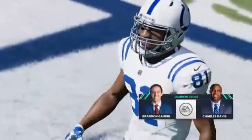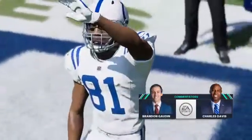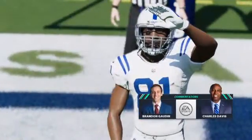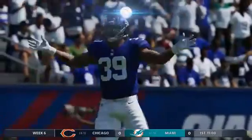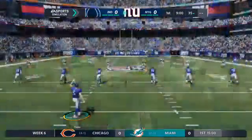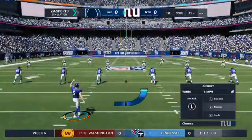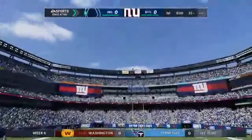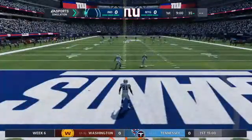Alongside my partner, Charles Davis, I'm Brandon Gaudin. And, Charles, you take a look at this Giants ball club. They were winners last time out, so they'll be looking to make it 2 in a row. What I enjoyed when I watched their game tape and their victory last week is they put it together in every phase. Good offense, good defense, and some key plays on special teams. Let's see if they can get that second win in a row.